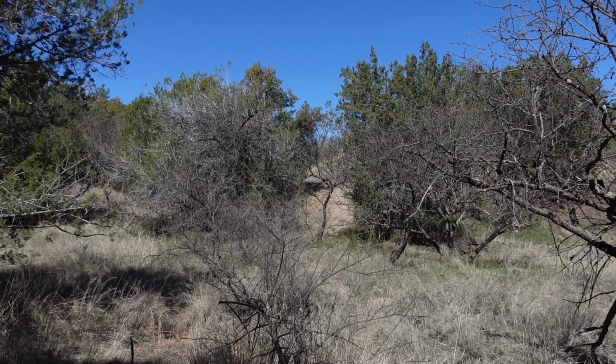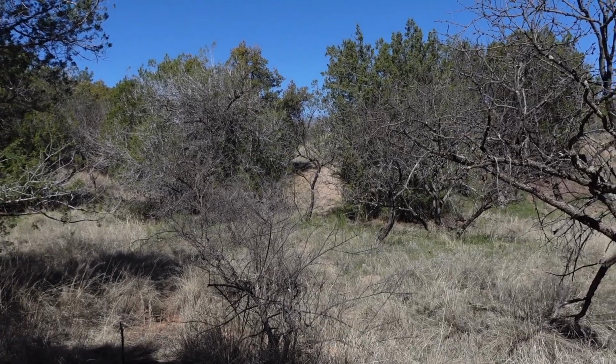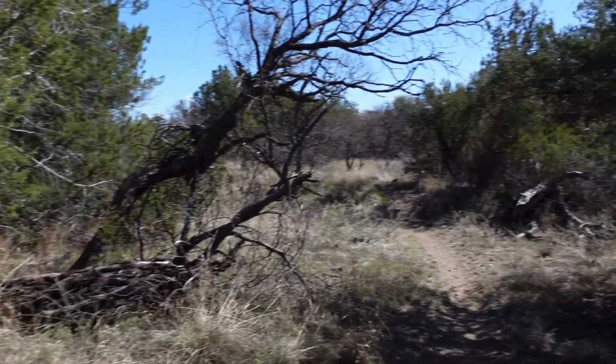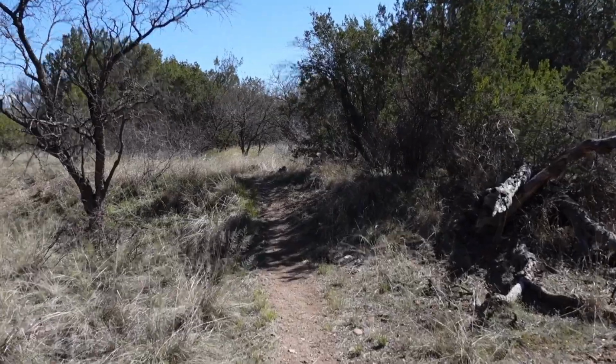Well, I'm starting to work my way past the groups that were shooting. Sounds like there's a lot of people out here popping off rounds. Somebody's really close, just a couple hundred feet over the rise there. A little too close for comfort, because I don't know what the heck they're shooting at. I like being down in this little ditch a little bit. It puts some earth between me and them.